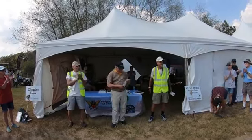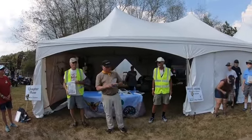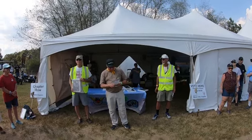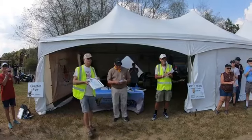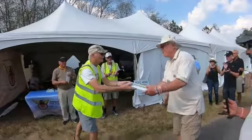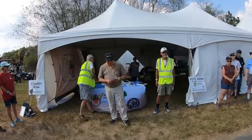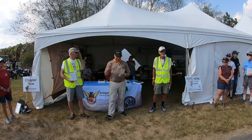To upstage you, first place in the 30s category, the 1939 Indian 4, goes to Newell Wright. Gorgeous, gorgeous paint job on that bike. Beautiful bike. All right, now into the 20s, inside the tent. So this is 20s or earlier.